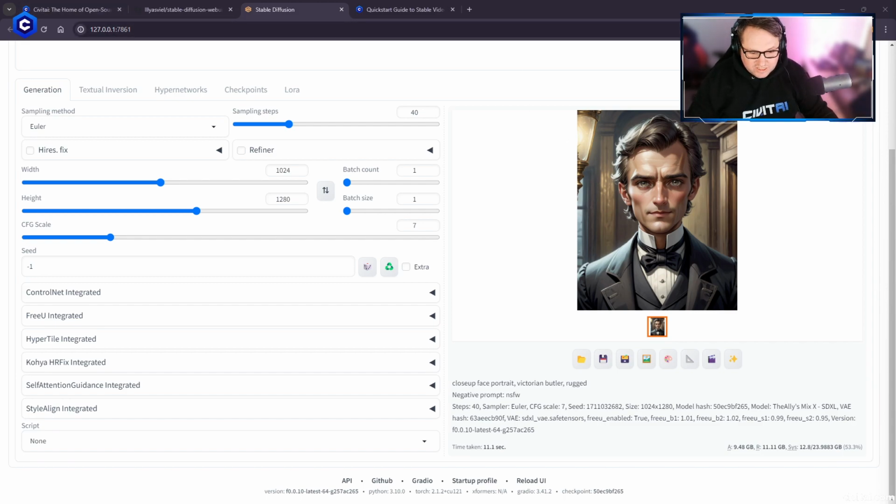Let's see, we've got some stats coming through from Forge right now. Oh, 8 and 9 iterations a second. Wow. Pretty good. And what kind of card do you have? Oh, a 3080. Very good. Yep. Cool.